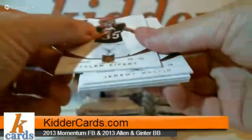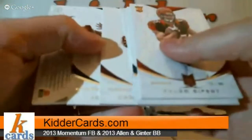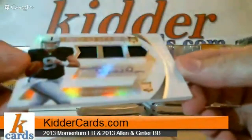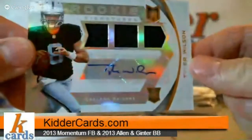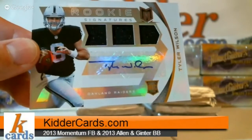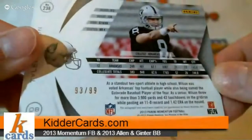Actually, let's do it this way. Start out with a rookie. Tyler Eifert, Bengals. And for the Raiders, 93 of 99, Tyler Wilson, triple relic, auto. That is a sweet looking card. Nice hit for the Raiders. Raiders goes to Brian P. Back to back for Brian P. Very nice. 93 of 99.